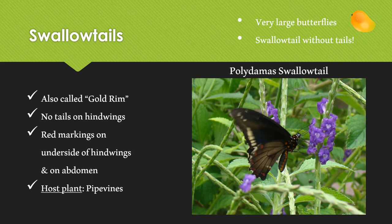Another kind of swallowtail that we can see in Collier County is known as the Polydamas swallowtail. And this one is a very distinctive swallowtail for a funny reason. It's a swallowtail that doesn't have any tails. You can see sort of a scalloped edge on the back of the hindwing, but no elongated tails. Another feature for the swallowtail is on the top side, a broad yellow band that runs around the exterior of the wings, and that gives it another common name of gold rim.